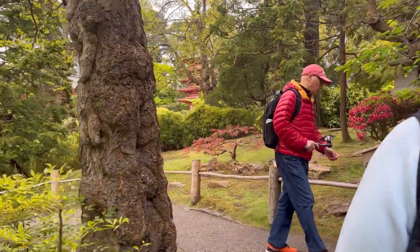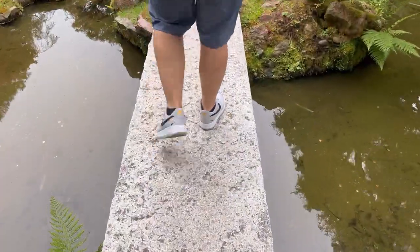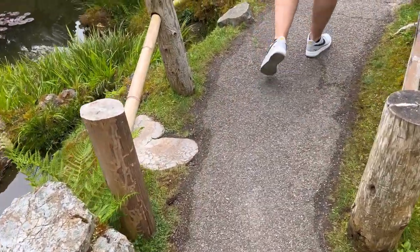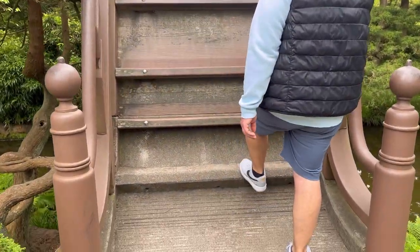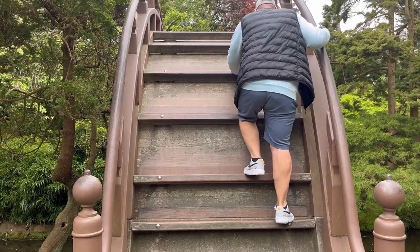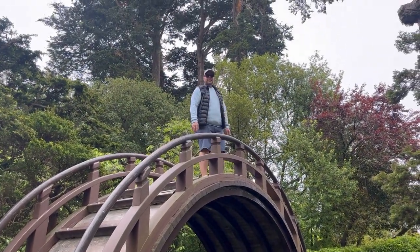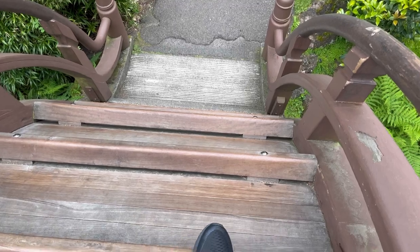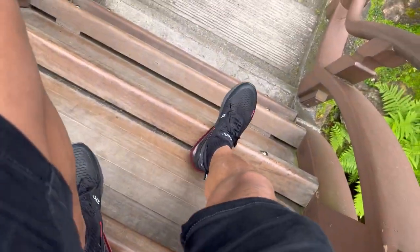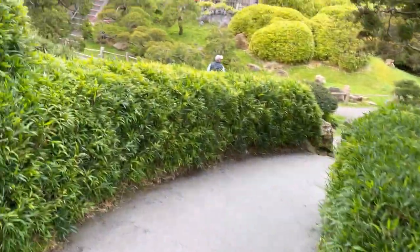So we're gonna have a walk around and see. Here's a bridge that you can walk over. So I'm currently at the top of this bridge and I want to walk down so you guys can see how it is, if I don't fall. Ow! Oh my god. That's that bridge. Bit weird, but you know.